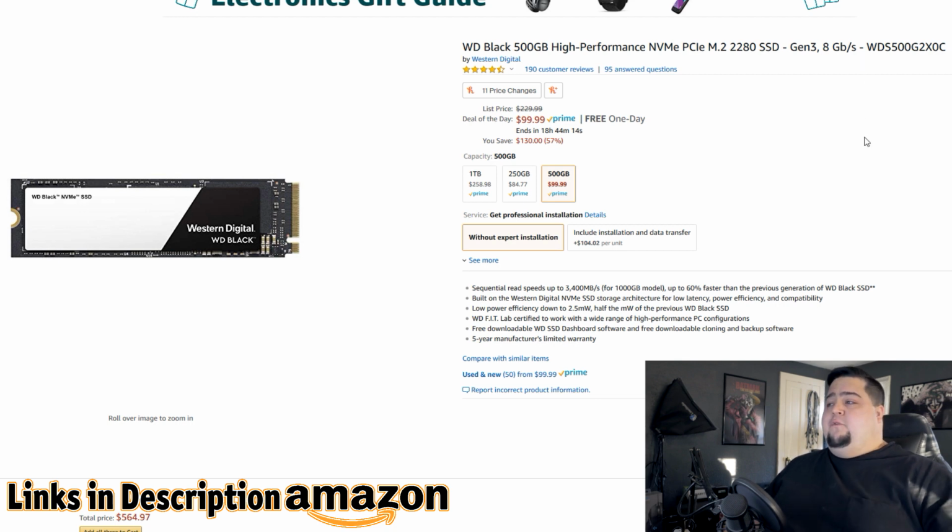Now, if you want to go for the faster route, and I would really only advise this if you're planning to use it for your operating system or something, it's really not going to give you that much benefit for games over a SATA SSD. I mean, they're still going to be fast, but versus a SATA SSD, you're not going to see that much of a difference.